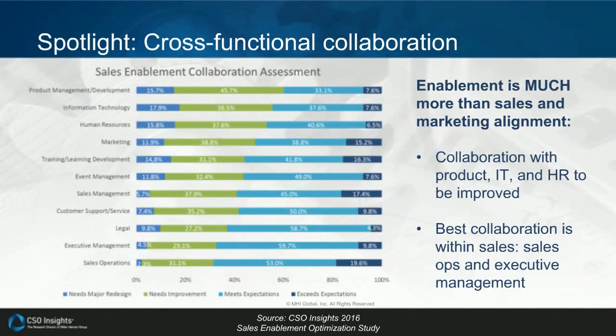So the spotlight on cross-functional collaboration, what we've chosen is a foundational thing. It's a prerequisite. And the first thing to know is that enablement is not another word for sales and marketing alignment. Sales and marketing is very important within sales enablement, but there are so many other functions enablement teams have to collaborate with, as you can see here on the left-hand side of this chart.